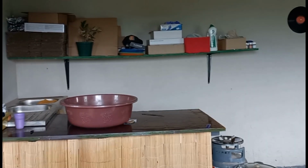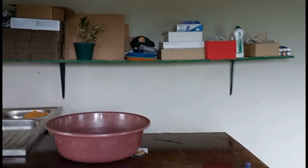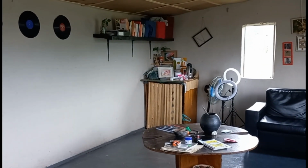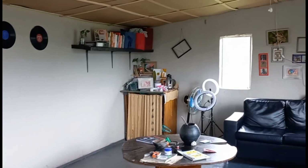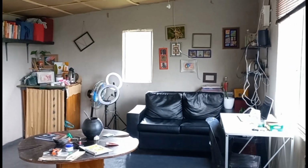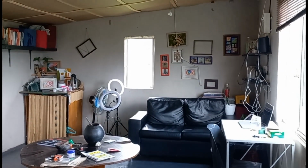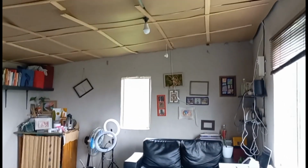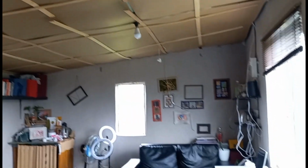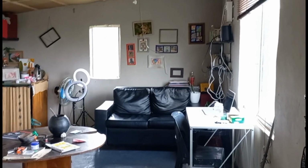So this is how it looks when you enter the room, and over there I've got my packaging stuff, and then you turn and over there on the left I still want to install some stuff, and then that's where I do my recording, and there's my electricity meter. But also here's how the ceiling looks so far. I will do a proper ceiling update once it's done and painted, but here's how it looks for now.